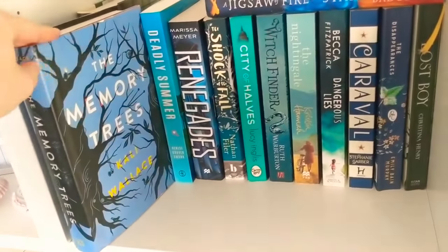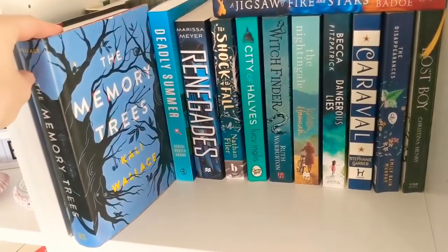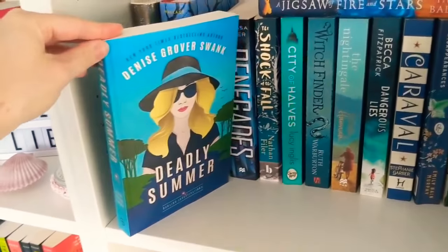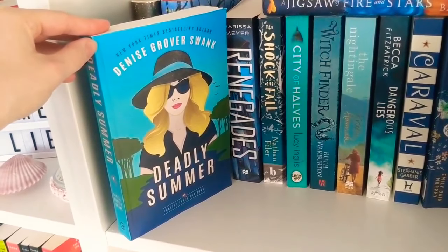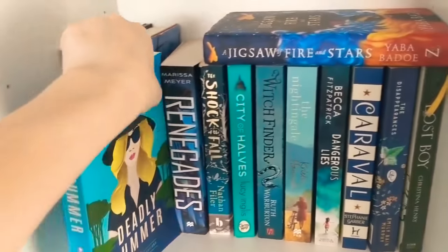I've read this, and I did a review recently, and it was such a good book. It made you think about family history and about different lives and stuff, and that was really, really good. This is one that I have to read. It's a to be read. It's a Deadly Summer book, and it's by Denise Grover Swank, and it's supposed to be really, really good, so I'm going to try that out.